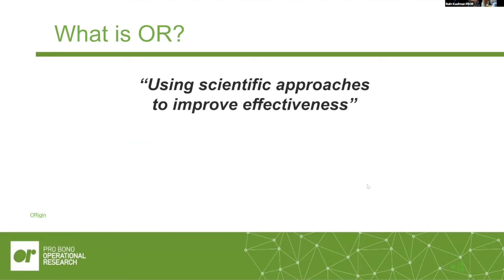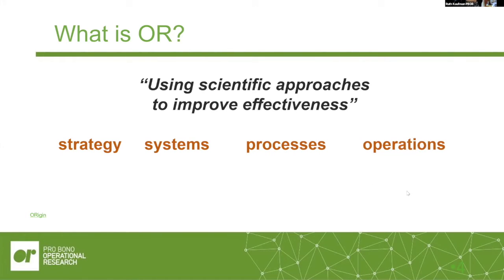I'm going to start just by saying a little bit about what OR is. Everybody who's involved in OR has a different definition, but I'm going to give you a very broad one: using scientific approaches to improve effectiveness. So doing what you do better by using rigorous, evidence-grounded methods that will take account of what they need to take account of, and as complicated or as simple as they need to be in order to make a difference.